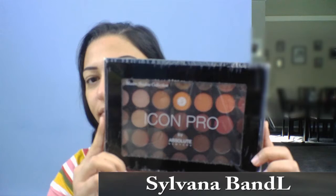The palette I'm using today is the Icon Pro by Absolute New York, the Master Shadow Collection. And I'll take this color to be my first transition shade.